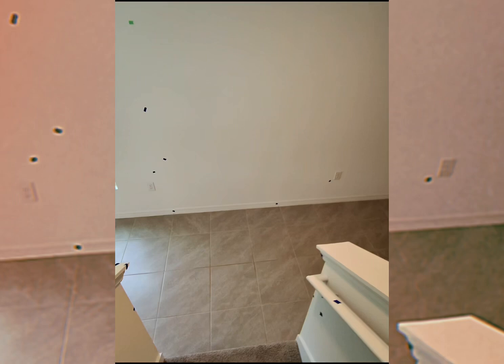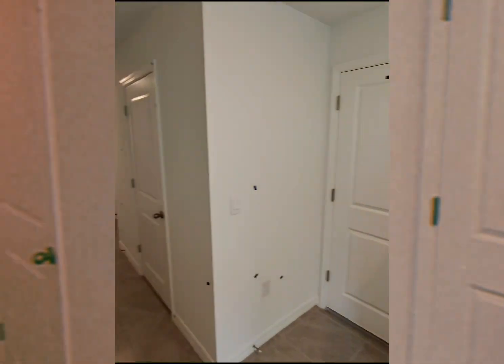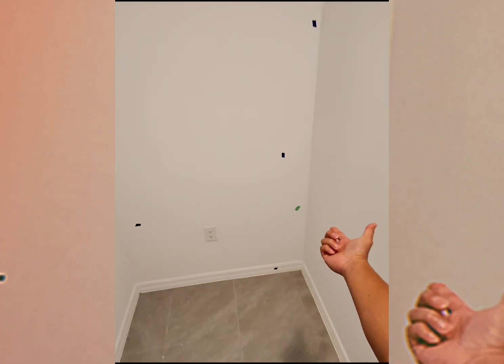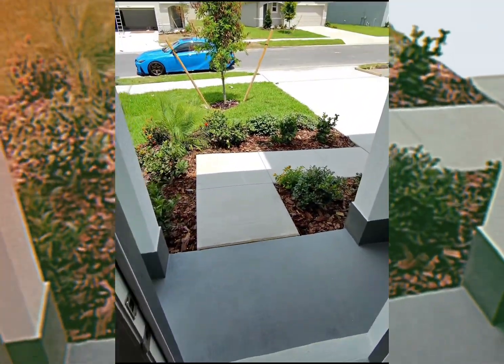Walking around the house and doing our final walkthrough. We just finished the appointment, and my home inspector is doing his thing to find any additional details, but you can see a lot of the things we marked with blue tape. Green tape is a drywall fix. Blue tape is a paint fix. There's your front entrance right here.